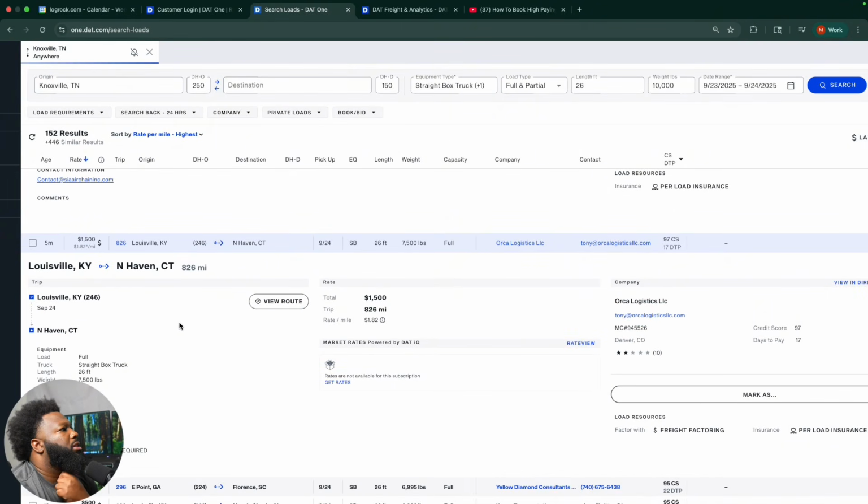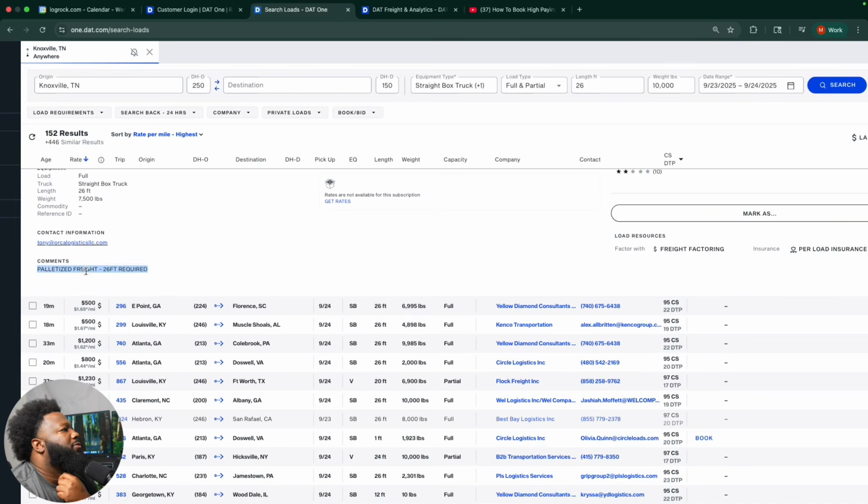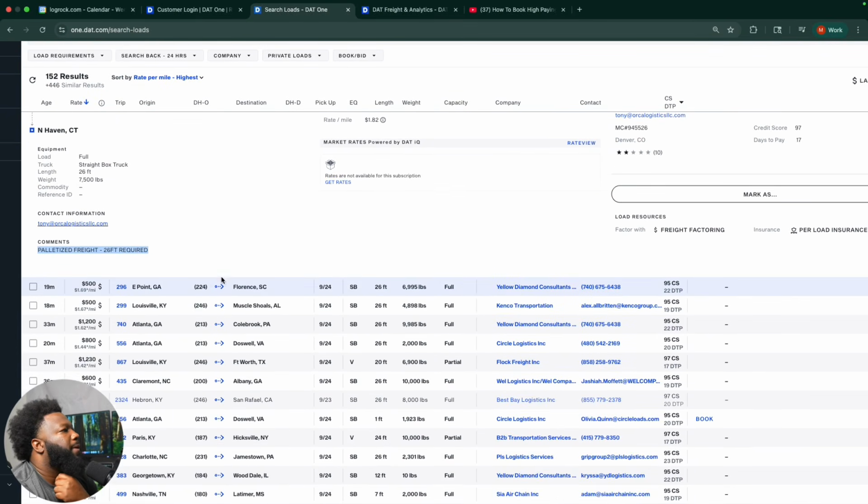Let's see. Louisville, Kentucky to Connecticut. Palletized freight. $1.82 on the rate per mile. $1,500 for 826 miles. Okay.